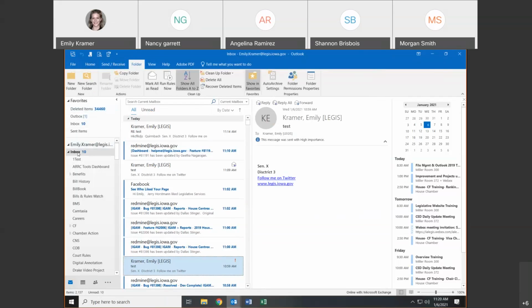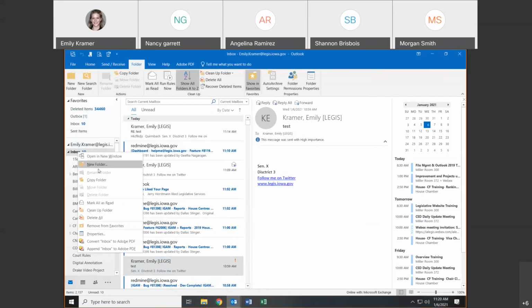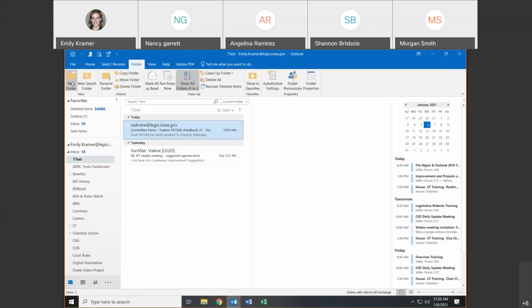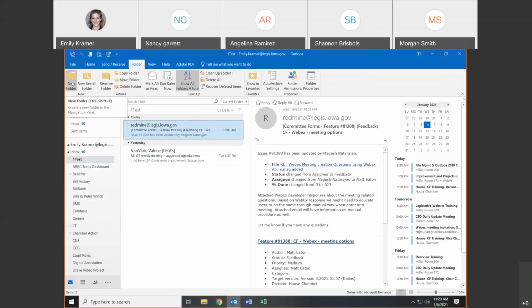Folders. I did this, again, by right-clicking and choosing folders this way. These right here mirror the ones up here at the top. So if you want to create a new folder, whatever folder you want this to go under, you choose the umbrella folder. So I want this to go under my inbox. If I wanted it to go under this one, I would choose this one, click new folder, type in the folder name, and then start moving emails into those folders.